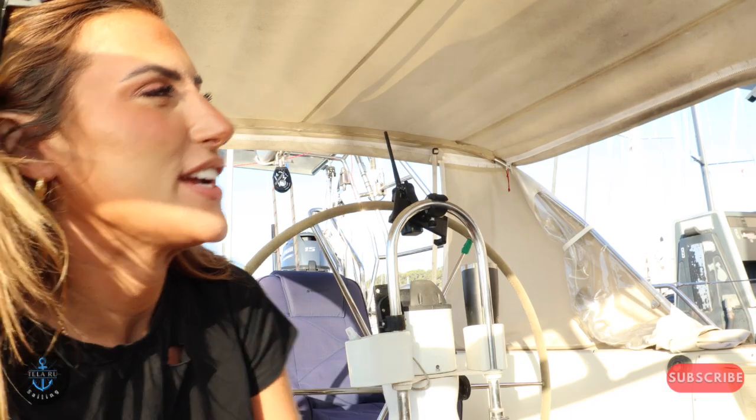All right, y'all, we just arrived at the fuel dock and we're gonna just top off from our motor sail over here. We're gonna top off and then we are going to go find our slip.